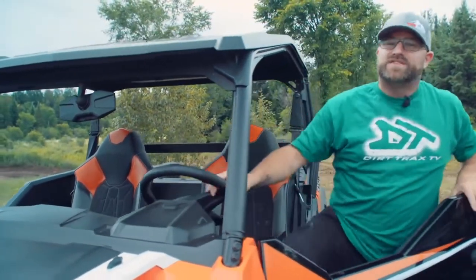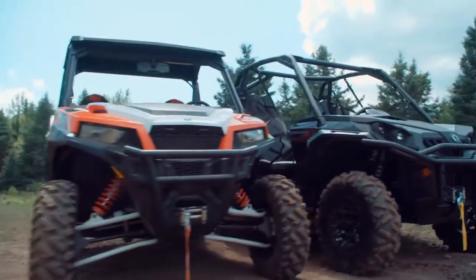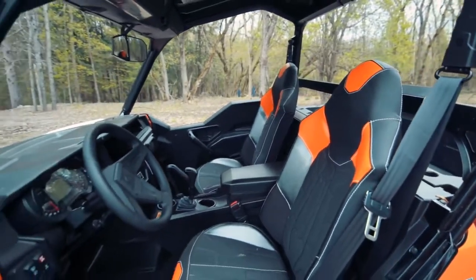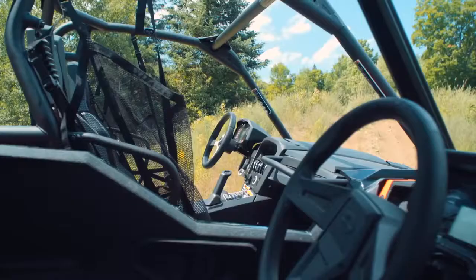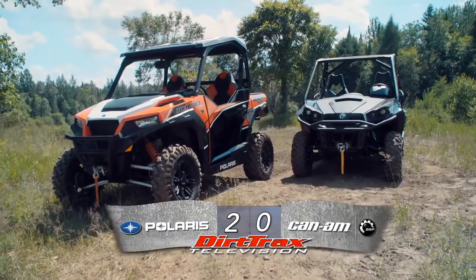So the question is, which one of these two is the better choice? Again, after discussing this topic with our testers, they all agreed they would take the superior seating position and easier ingress and egress of the General than the better seats from the Commander. So, score 1 more for the General.